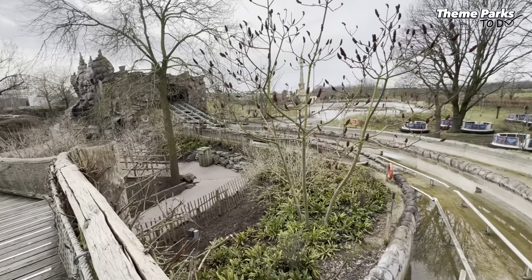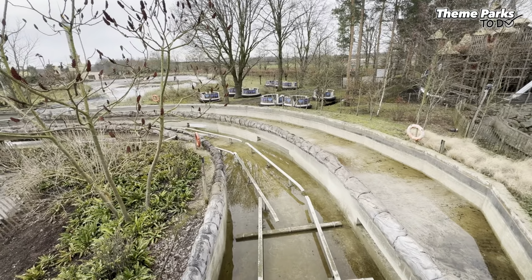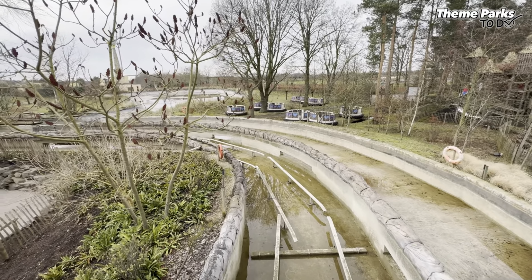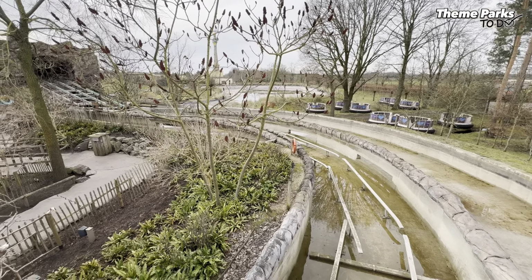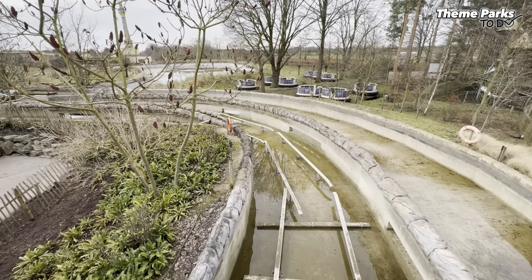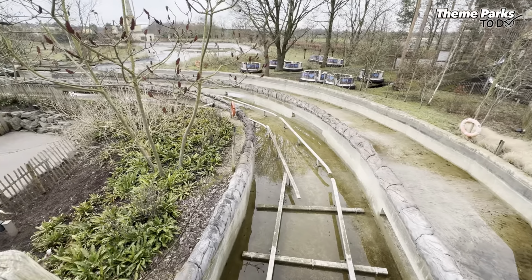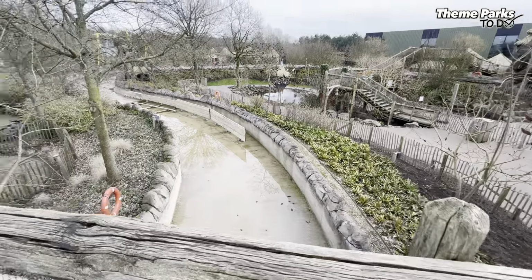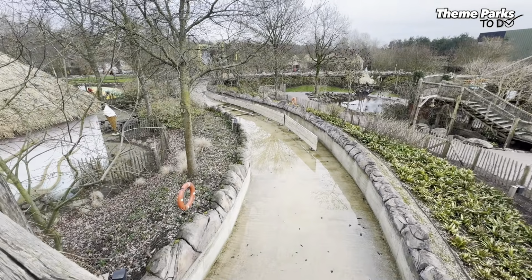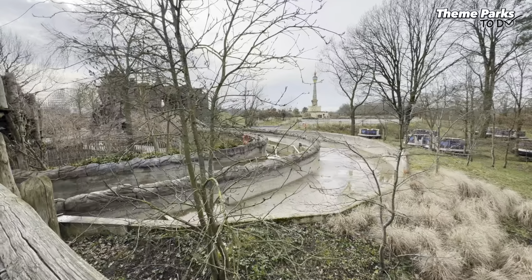And here we have Djengu River, a rapid river water ride from 2013, constructed by Vekoma, the same as the rapid river ride in Bobbejaanland or Le Raft at Walibi in France, for example. Now Djengu River is closed, as you can see. Normally when it's open, it's not the wettest or most spectacular rapid river ride, but it's not that bad actually. But don't expect anything too thrilling here. It's rather a calm rapid river ride, but it's a fun one.